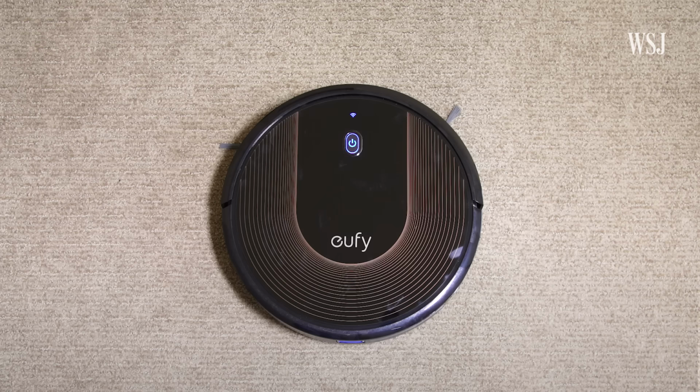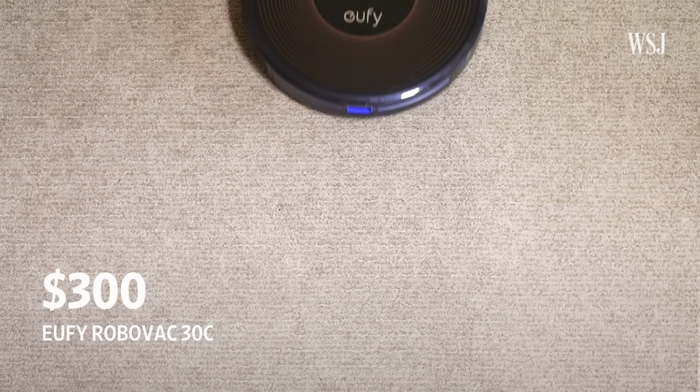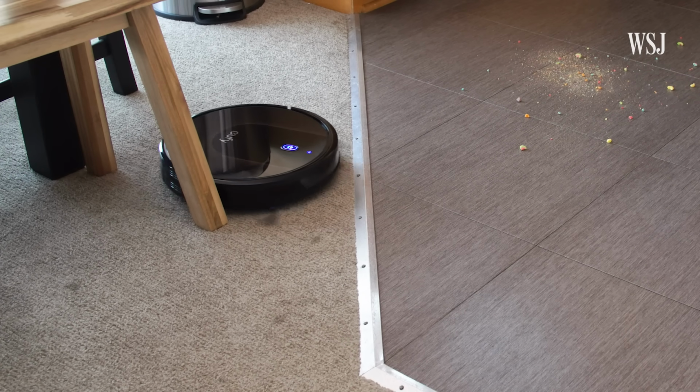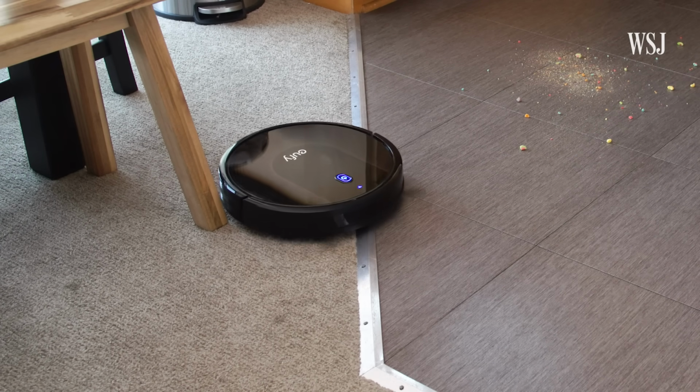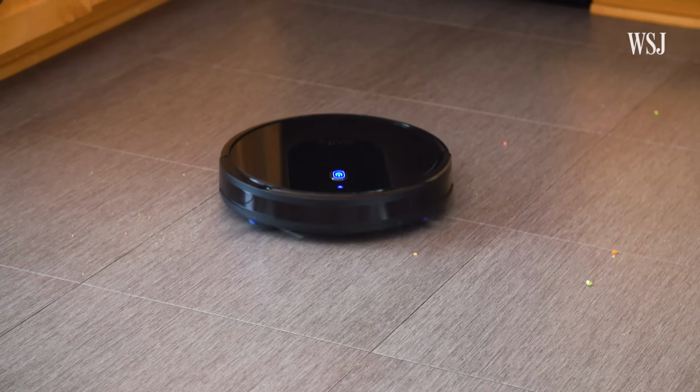Let's start with the cheapest one, the $300 Eufy ROBOVAC 30C, which is also the quietest vacuum I tested. That's a big deal. These vacuums are most useful when you use them every day or every couple of days, just letting them wander while you live your life. And vacuum noise is the worst, which makes this a really compelling option.